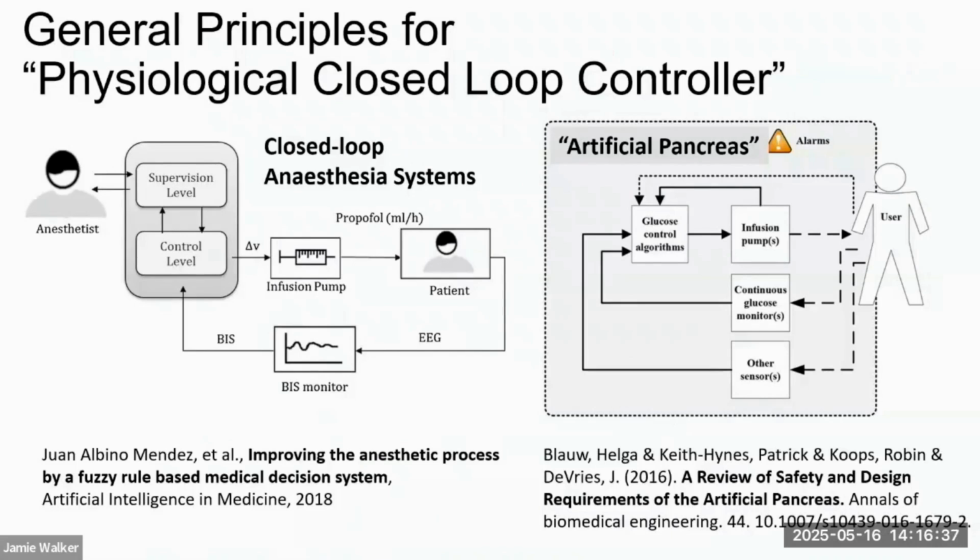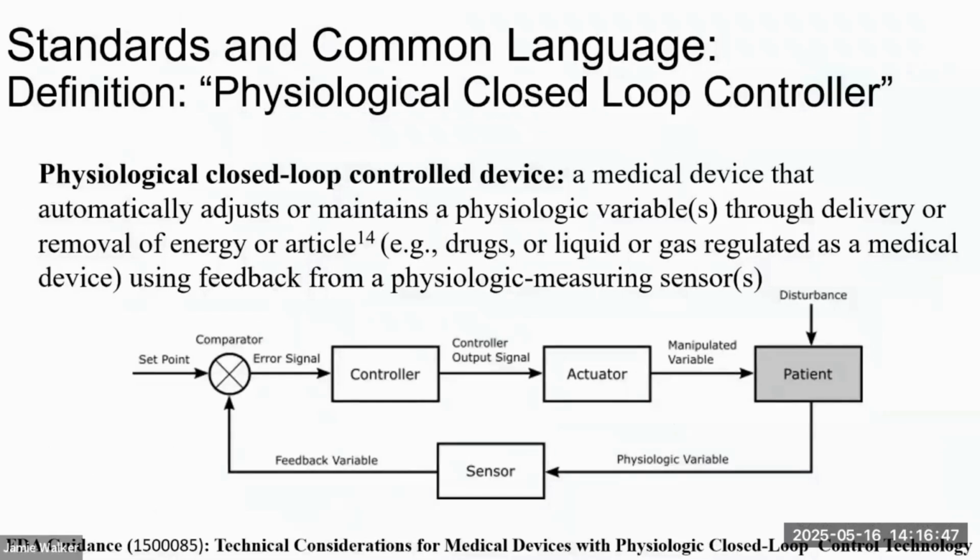These were the motivations for these applications. But they said, as a general standard, what are the things that a designer needs to think about carefully to come up with a safe and effective solution? And so this is where I think they're a little bit precious, to use an English expression, about how they define physiologic control. They're very explicit.